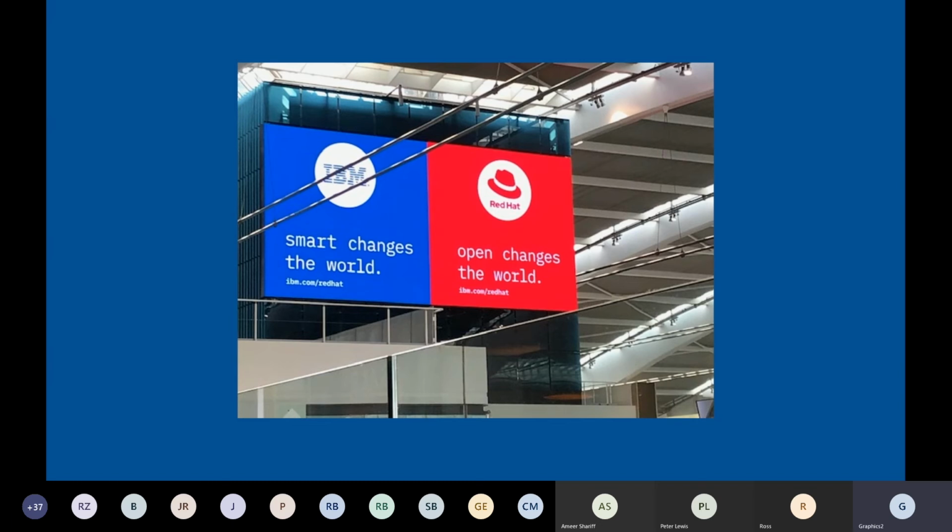So many of you have probably seen these signs in airports and shopping malls.